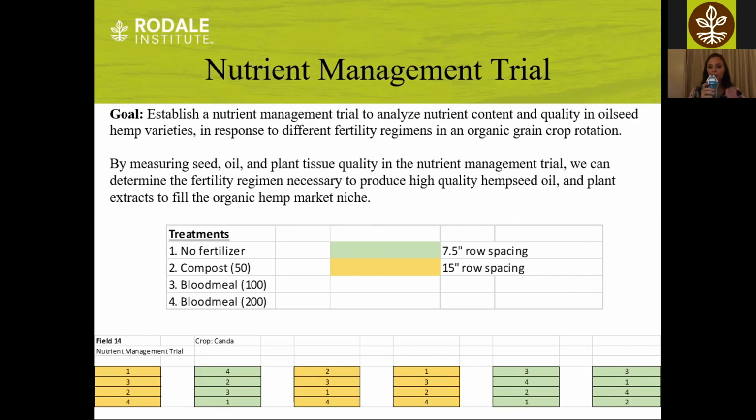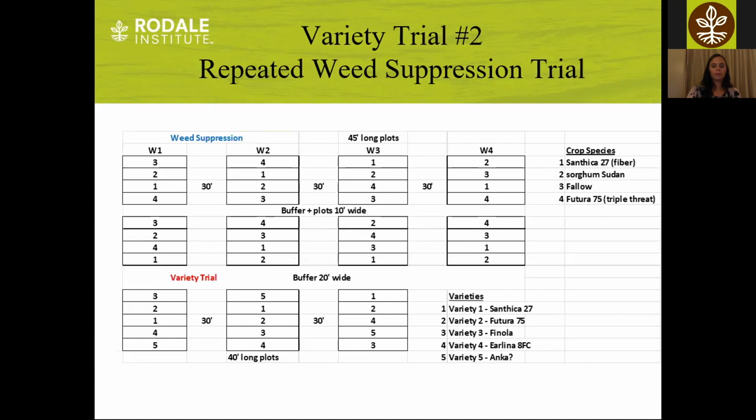Overall, we want to look at the content and the quality of these grains. And then, of course, when things go really well, you, as a scientist, you don't believe it. So we're repeating this study on another site on our farm.